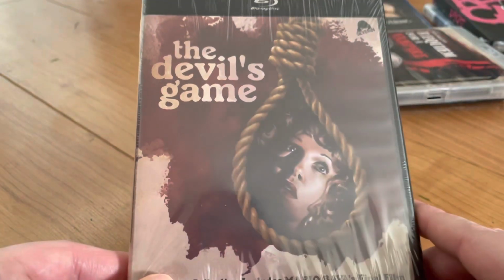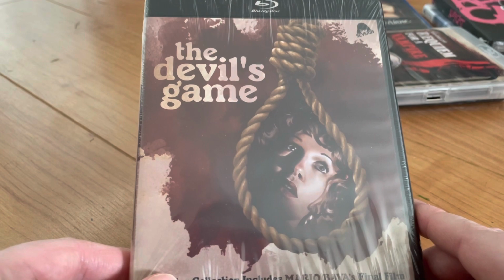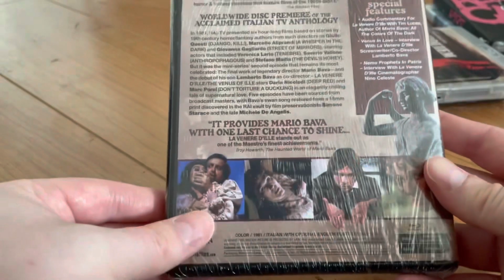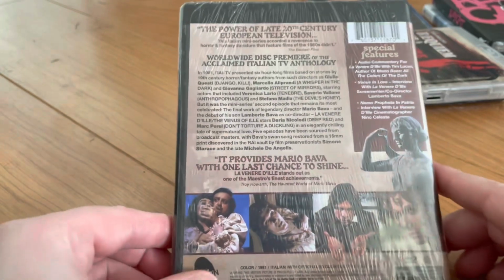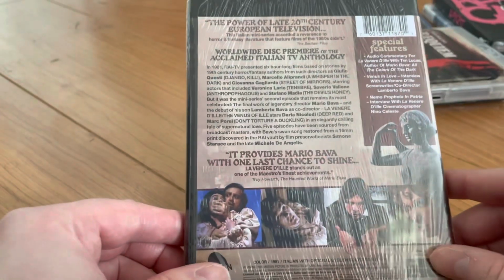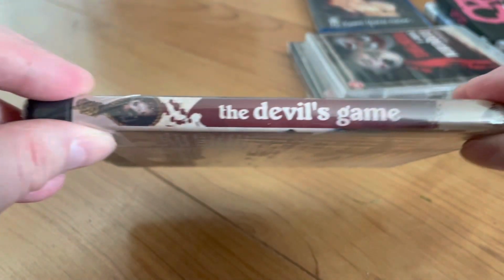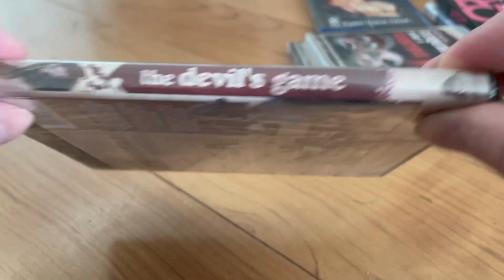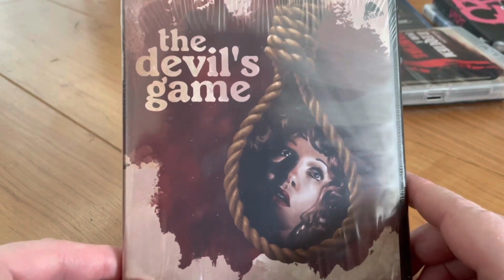So I picked up a Severin release. The Devil's Game. From what I've read, originally it was a TV series of like 4 to 6 parts from different directors, like Mario Bava and Lamberto Bava have done episodes of it, and it sort of all comes together. But I know literally nothing about this. It just had Mario Bava's name on it, so I thought I'd check it out. And as you can see, that's a Severin release. Got it online, bought it on eBay.